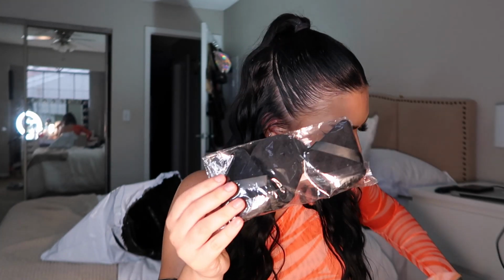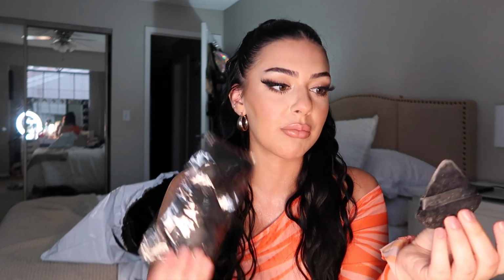And then last but not least, I got some puffs for under the eye. I'll show you ones I have open. But yeah, they just look like these. This one's dirty. But yeah, I actually throw these in the wash and reuse them. So I don't know why I felt the need to buy more, but just in case, because I only have two. This way I have a bunch.